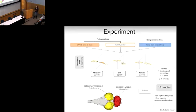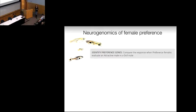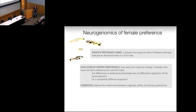And we had several goals. The first one was to identify those preference genes by comparing the response of a female that is looking at an attractive male versus females that are looking at a dull male that doesn't match their preference. But we wanted to go beyond this and understand how this response evolved by comparing the response in females that have a preference versus females that don't have a preference. We were particularly interested in knowing if these differences in preference phenotype are carried because of differential regulation of the same genes, or if, on the other hand, females that have a preference for colorful males and females that don't just mount a completely different response when they're looking at males of different qualities.